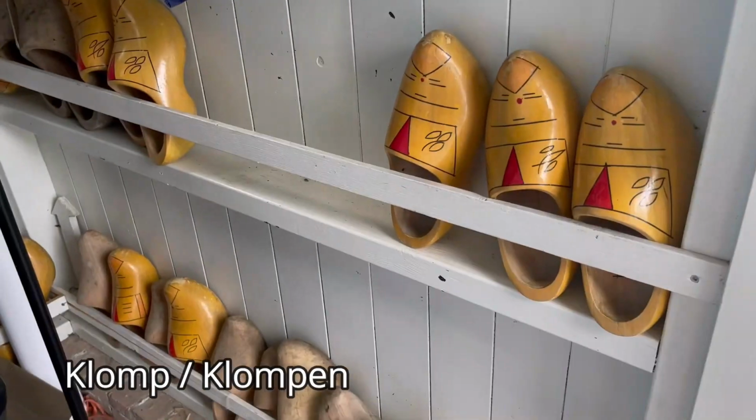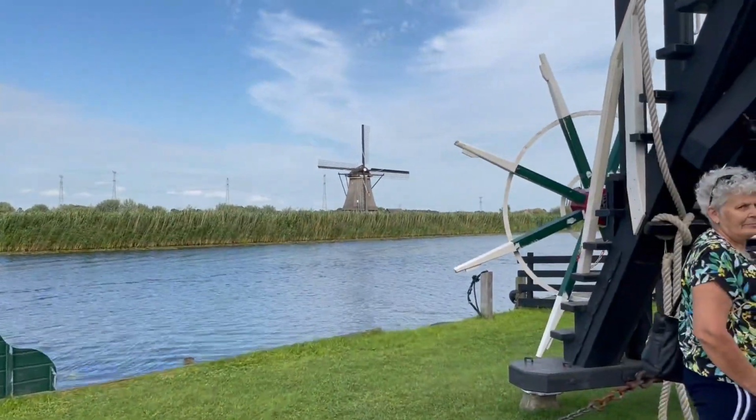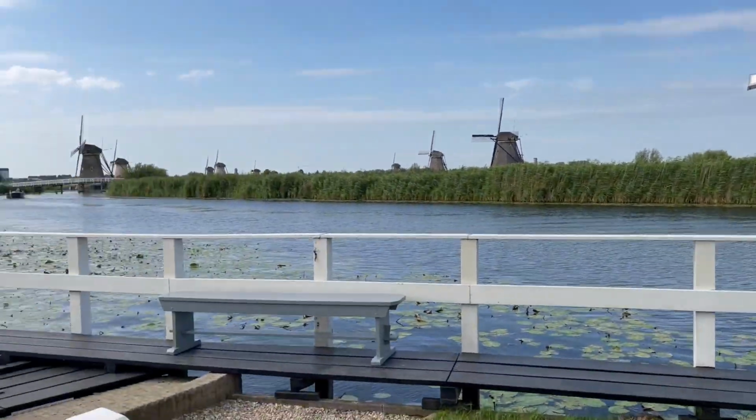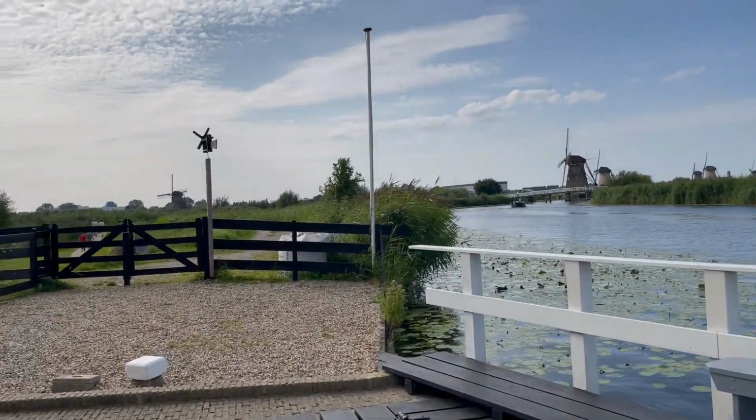These are clump. Clump daw, clump, clump. Ang ganda. Clump. Let's have picture here.